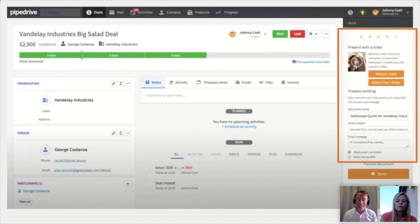So by clicking send smart reminders, I've applied that if George Costanza here at Vandelay Industries hasn't opened the document in 3 days, we're going to send out an automatic reminder to him, like, hi George, don't forget to take a look at the proposal that I sent you. If George hasn't signed within 10 days, 14 days or something like that, we'll send out a new reminder, don't forget to sign the document, and then just before the document expires. So this means more or less that I can lean back knowing that GetAccept will take care of the whole following up part until George actually does. Then it's up to me to actually start interacting with him and move the deal forward.